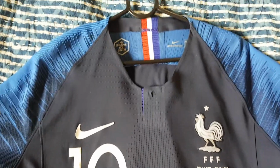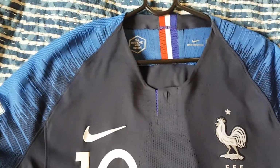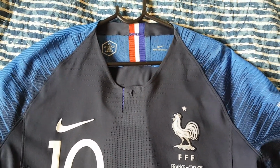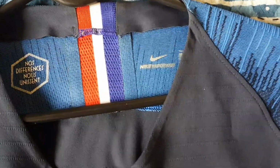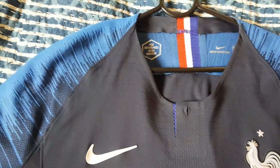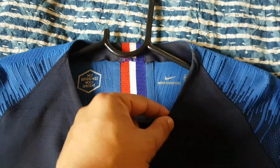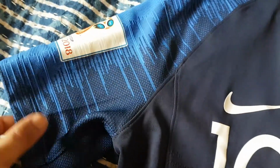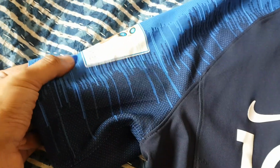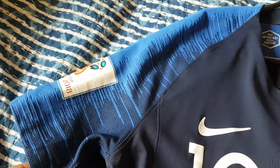So, starting off with the inner collar, Nos Différences Nous Unissons, which is United by Our Differences, which was the big campaign that Nike debuted for France when they took over back in 2011. Nike VaporKnit, which is the tech that you can sort of see everywhere. From this really nice collar style, which is thicker to the back and really thin and light down the front, and the heavy knit on the sleeves in the two-tone blue that is very much apparent to the touch. That's not really a graphic like it is on the replica shirt.